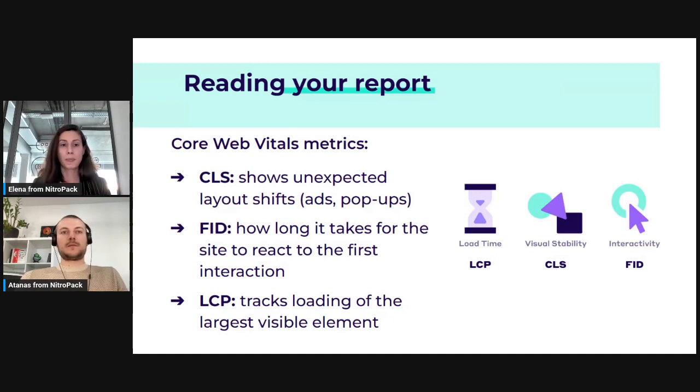And the last one is the LCP. The LCP tracks the loading of the largest visible element. In other words, it shows you how fast your site is going to load in front of your site visitors. The reality about those three metrics is that most of the time, if you have a stable website that's well built, you're going to pass on the CLS and the FID level. What's usually trickier is the LCP. And at the same time, the LCP is actually the more important metric, if I may call it like this, because ultimately, even if your site is visually stable or interactive, if it loads slow or is perceived to load slow, then the whole customer experience is going down. So the most important metric that I would really suggest you pay attention to and always try to improve first is the LCP.